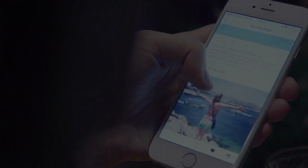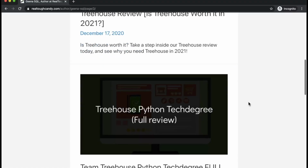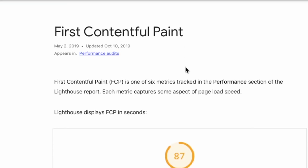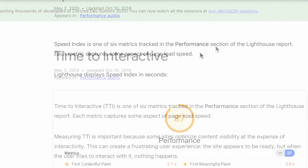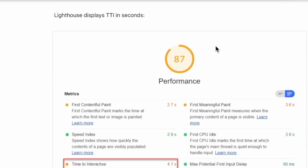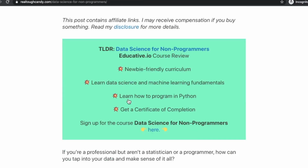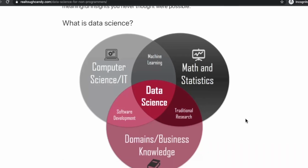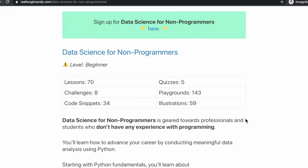I optimized RealToughCandy.com for my users with a focus on speed and engaging content. And then I started getting serious with auditing on Lighthouse. For example, I didn't see my score on first contentful paint and go fix it, then go to speed index and go fix it, then go to time to interactive and fix it. You can certainly take that checklist approach, but I didn't. Instead, even before I knew Google Lighthouse existed, I was calibrating my site to accommodate my users, just focusing on creating a good quality experience that was fast.